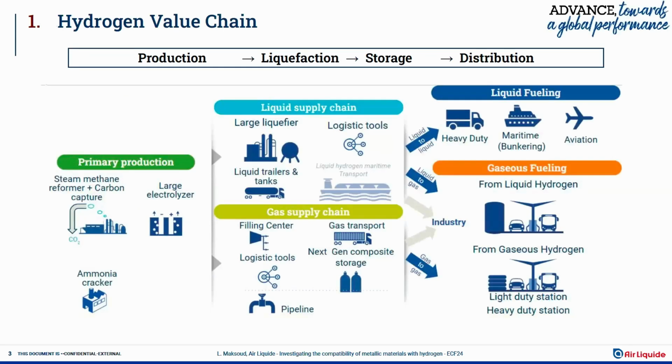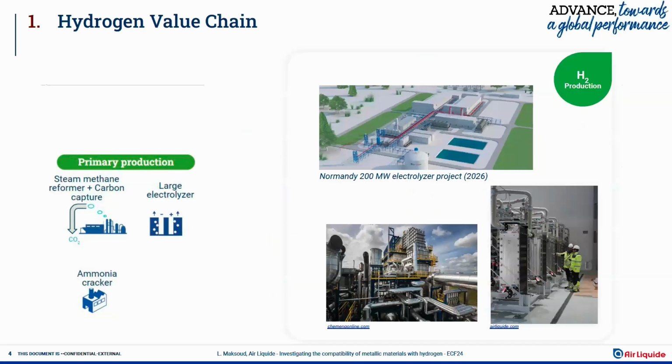So decarbonizing the planet is at the heart of ADVANCE, which is Air Liquide's strategic plan, and where hydrogen plays a key role. And Air Liquide has great expertise in hydrogen for more than 50 years, an expertise that covers the whole value chain from production to distribution. If we look into production, for example, we cover electrolysis and also the reforming of methane and ammonia.